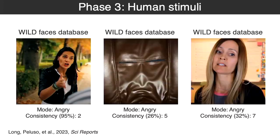So here are some examples of angry faces that differ in consistency. I enjoy the fact that this scale seems to go from road rage through to disappointed parent. One thing you might notice is that the middle face is not human. It's an example of face pareidolia. Old habits die hard. Also, we included a few animal faces and examples of face pareidolia in the WFD to provide as much variation in these images as possible.